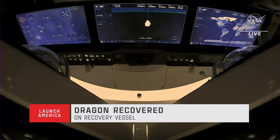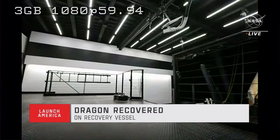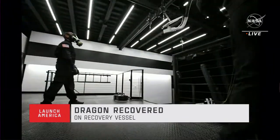There's personnel there that will work on the hatch to eventually open it. It'll be open for the first time in 199 days, and we'll get the first glimpses of the crew inside. We should be able to witness the egress operations as well, each of the crew members getting out, as long as the feeds permit, so we can welcome each of them inside.